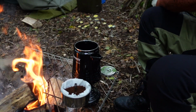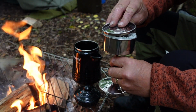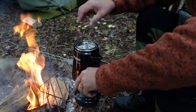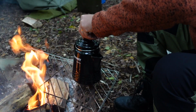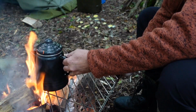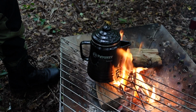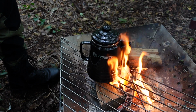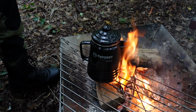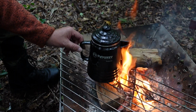Should be enough. And just put it all back together again. Stick it in the water. Put the lid on, and hopefully, lovely coffee soon. It's a much louder plurp than the Winterwell one, but I noticed the Winterwell one had that, the handle didn't get too hot. This one, you need gloves to hold it.